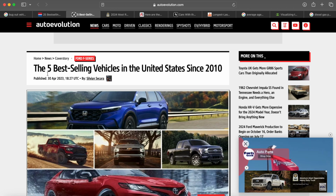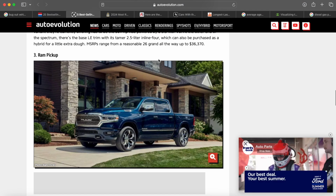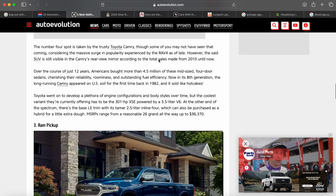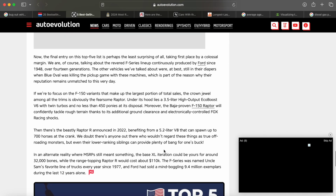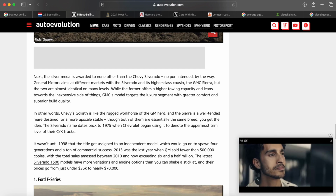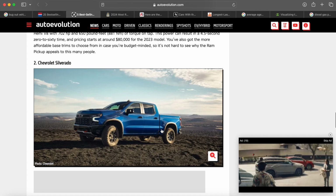Moving here to the next article, the 5 best-selling vehicles in the United States since 2010. You have the Honda CR-V, which is also on that list, the Camry, the Ram pickup, the Silverado, and the Ford F-Series. So the top 3 are the same top 3 from last year as they have been since 2010. The Ford F-Series has been named Uncle Sam's favorite line of trucks every year since 1977, whatever that means, and they've sold 9.4 million during the last 12 years. GM sold fewer than 500,000 copies last year, with total sales between 2010 and now exceeding 6.5 million. So something to consider.